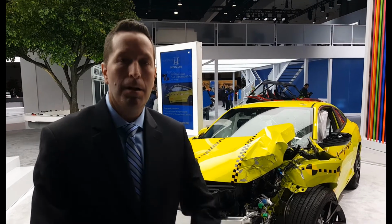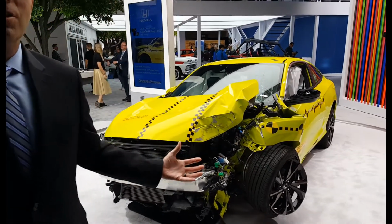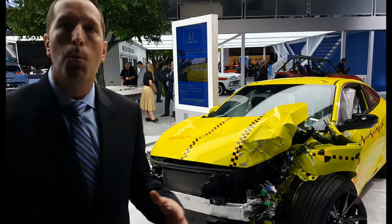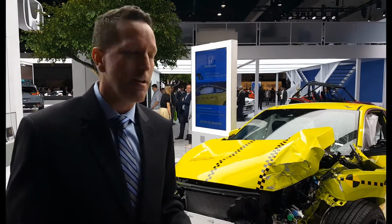I'm Brian Bouch. I'm manager of automotive crash safety for Honda R&D. And what we brought here to the LA Auto Show was a crashed Civic Coupe. And what we wanted to do is demonstrate and get awareness of our safety leadership and our commitment to safety and safety for everyone. And so we did that by bringing this here to let the consumers understand what it takes to develop a safe vehicle.